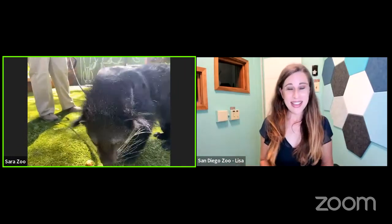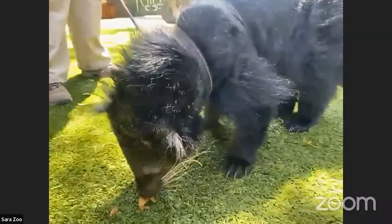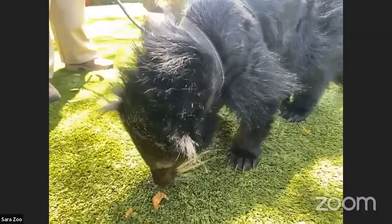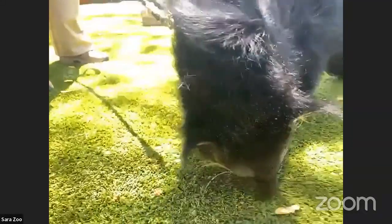Okay, defense. No, he doesn't use it for defense, but I will say there have been a few times he's been climbing around on things and he whacks me with it and it doesn't feel great, but he didn't mean to use it as defense.